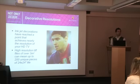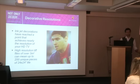Inkjet is one of the, I mean, you guys have digital printers that you can print plastics and things like that. There's now ones that you can do ceramics as well. But inkjet decoration for glazes is something that has really changed the industry's capabilities. We can do reproductions of photos and they're almost as good as a plasma TV now.